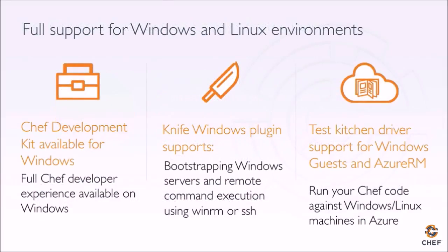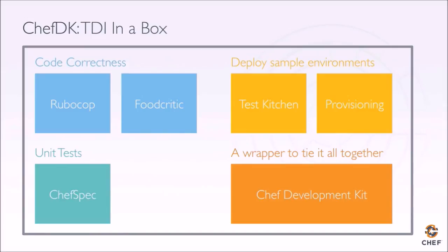With Chef, we do this with the Chef Developer Kit. It's test-driven infrastructure in a box. We check for code correctness with Rubocop and Foodcritic. We test our code with unit tests using ChefSpec. And then we can deploy those cookbooks that describe how applications and infrastructure are deployed into sample environments using Test Kitchen and Chef Provisioning, which allow us to create ephemeral instances to test that our code actually works on real live virtual machines. And then the Chef Development Kit is the wrapper that holds it all together.